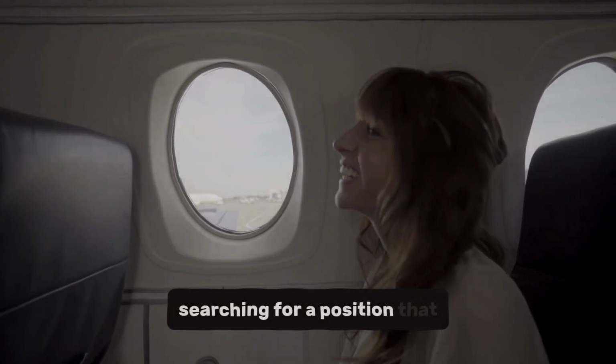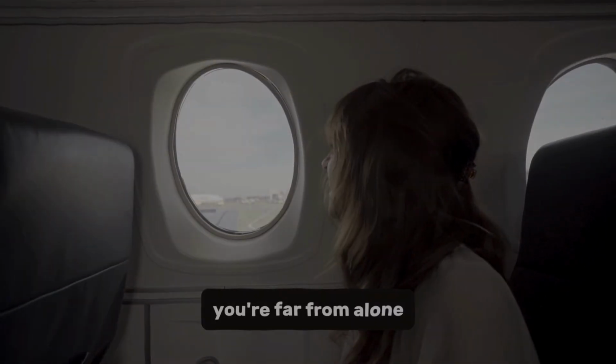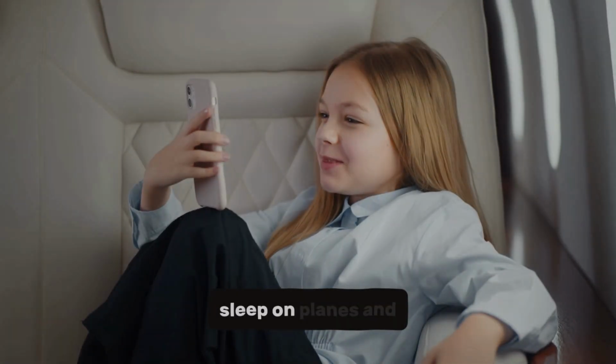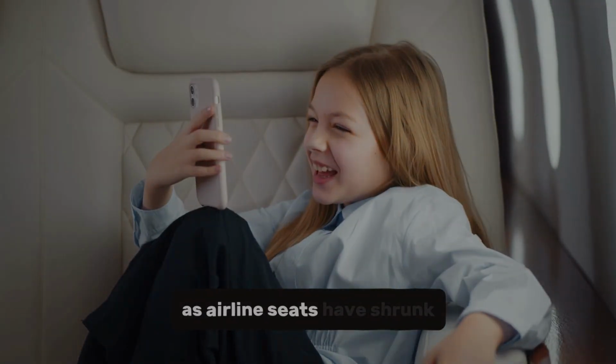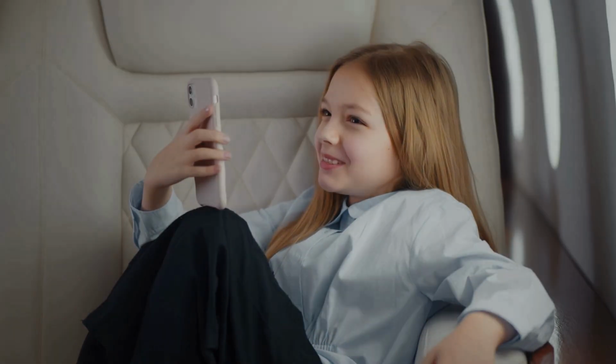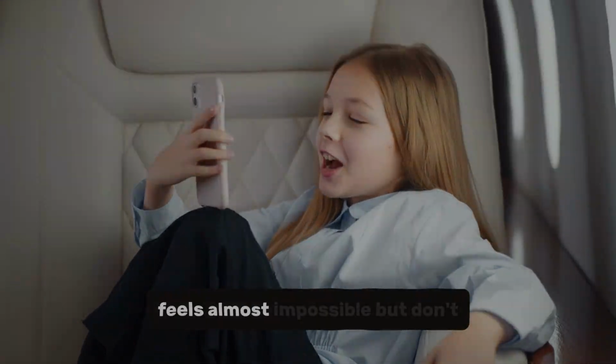Searching for a position that lets you sleep? You're far from alone. Nearly half of Americans report being unable to sleep on planes. And as airline seats have shrunk by up to 4 inches in the past 3 decades, catching even a few winks at 35,000 feet feels almost impossible.